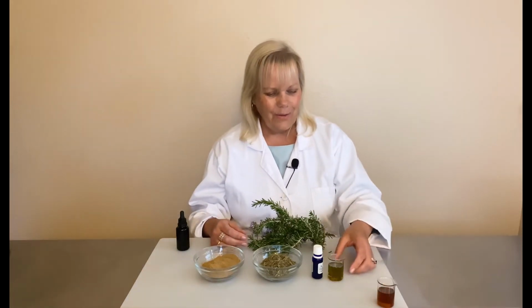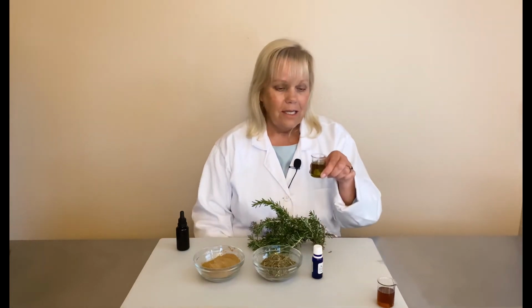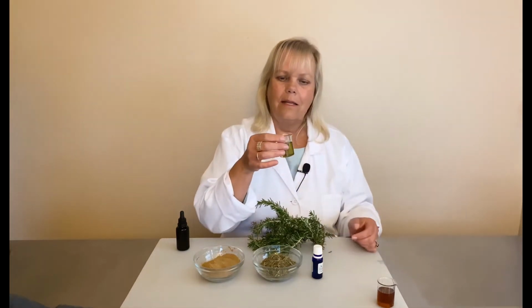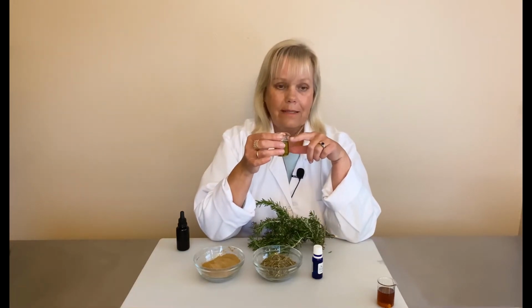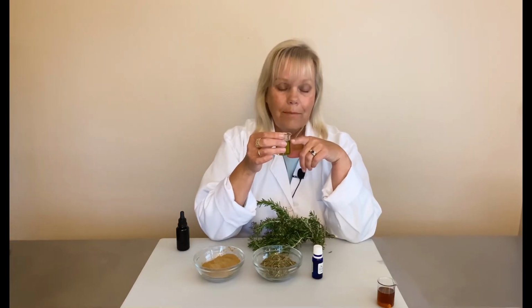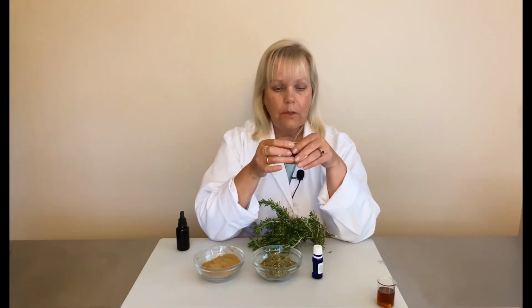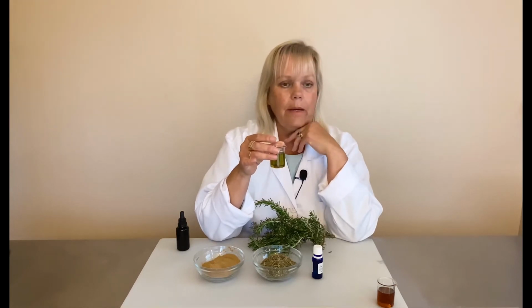So, okay, the next one is, I don't know if you've ever heard of false daisy, which is bringridge. And then again, this is another Ayurveda medicinal treatment and plant that has been known since ancient times. And it is from the sunflower family.